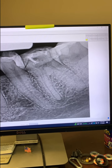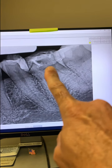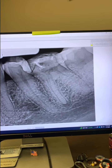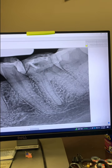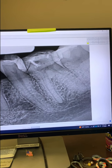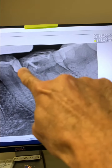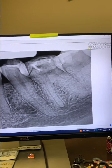And she got multiple injections, and as soon as the dentist would start trying to do the root canal, she would literally jump out of the chair. Patient says she was in tears, crying all the time, and her dentist gave her injection after injection with no help. So she came to see me, and as you can see, there's a periapical lucency now associated with the tooth. You can see temporary crown, and the dentist had endodontically accessed the tooth already.